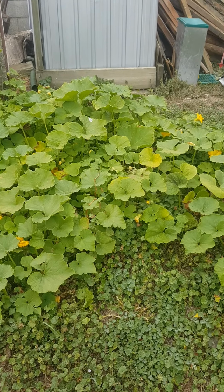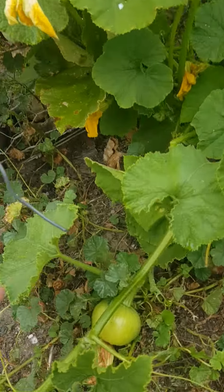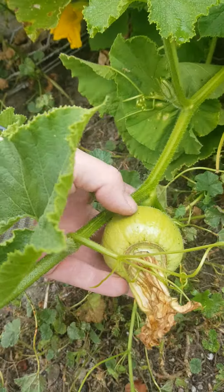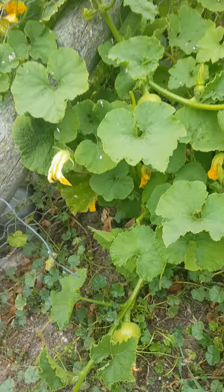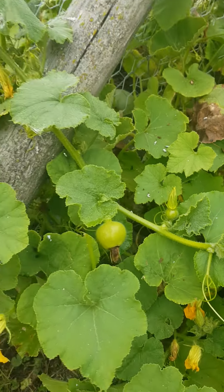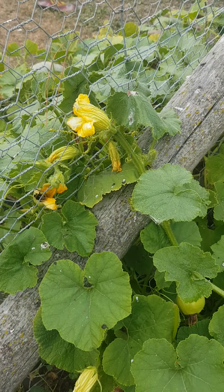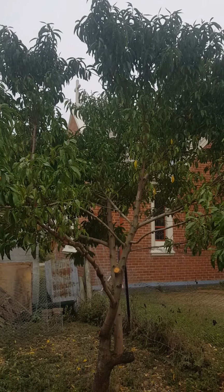The other side of the self-sown pumpkin, and this is what I was talking about, little baby ones. So this is quite tiny, but when they're this size, they are beautiful roasted. Oh, there's another little one there, and a teeny tiny little one there. Apparently you can eat the flowers. I did try steaming them, I didn't like it, so I don't know, maybe there's a better recipe.